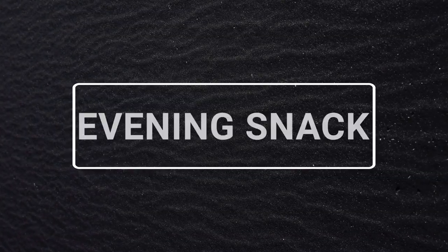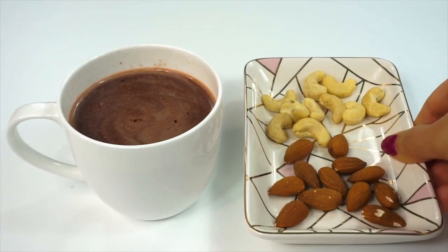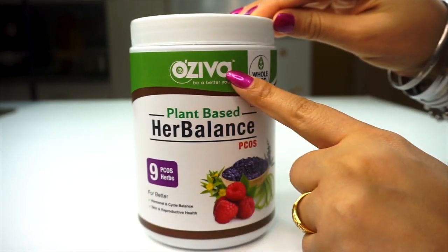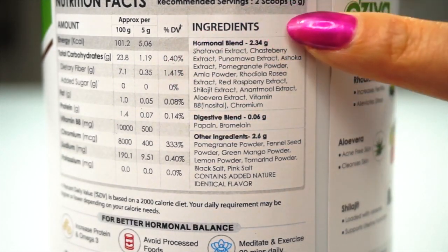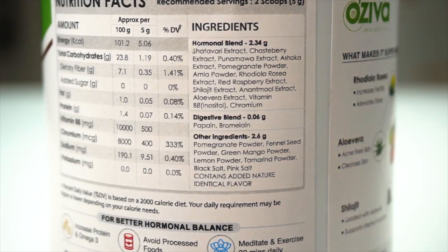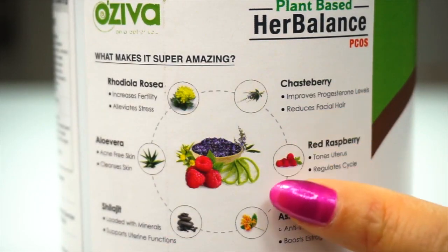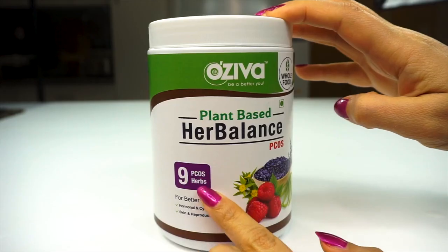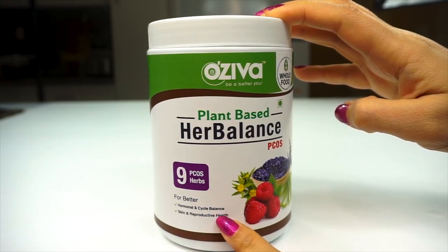Now in the evening, have 12 almonds and 10 cashews with a glass of OZiva Herb Balance. OZiva Herb Balance has been specially made to fight PCOS. It has chasteberry extract, red raspberry extract, and 7 more herbal extracts to support menstrual balance. It has vitamin B8 and chromium to improve fertility and ashoka to boost estrogen levels. It is also going to reduce bloating and help get acne-free skin.